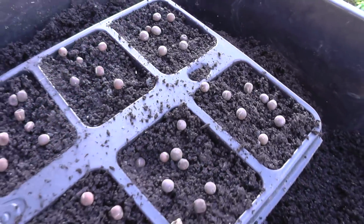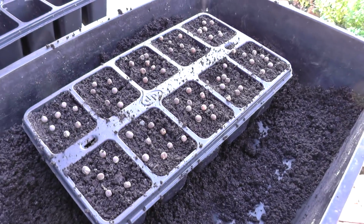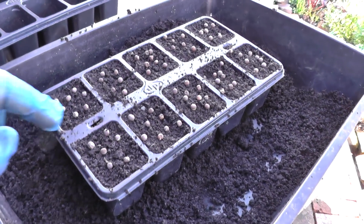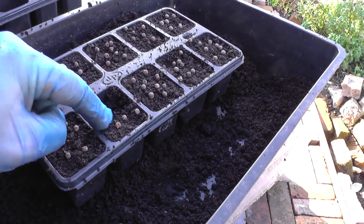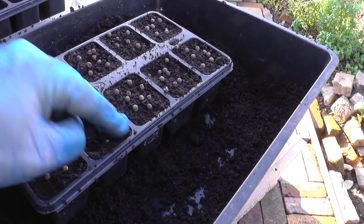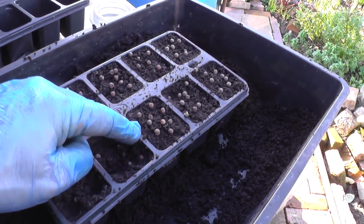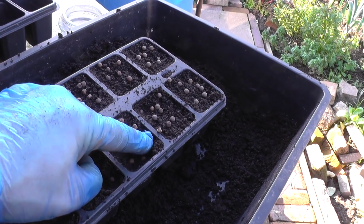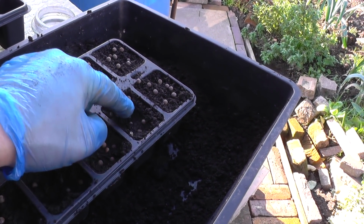In the end I decided to sow the lot, and it looks as though some cells got 8 or 9 in, but that'll be alright. All I've got to do now is lightly press the seeds down, give them a little coating on top with some more vermicompost. I'll put a bit of mesh over these just in case the mice do try and get to them, and then I'll just leave these in the allotment greenhouse and hopefully they'll fire up.